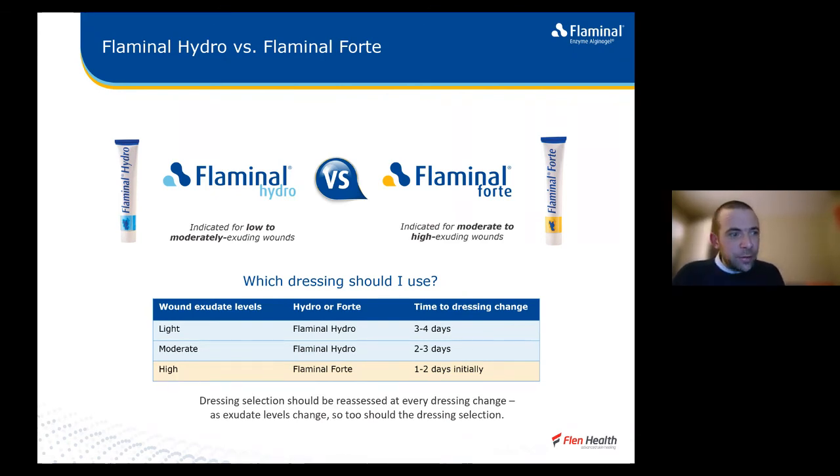Flaminal's mode of action is it breaks down in the wound. So as long as Flaminal is in situ in the wound, it will continuously debride the wound, it will manage infection, it will balance the moisture in the wound, and it will also protect the wound edges as well. If we look at Flaminal Hydro, that can stay in situ for up to 4 days. So again, we can look at reducing the frequency of your dressing changes, which has benefits to the patient, improving quality of life, and also to you as healthcare professionals as well, because we appreciate that you're stretched more than ever with the current conditions with the pandemic going on at the moment.